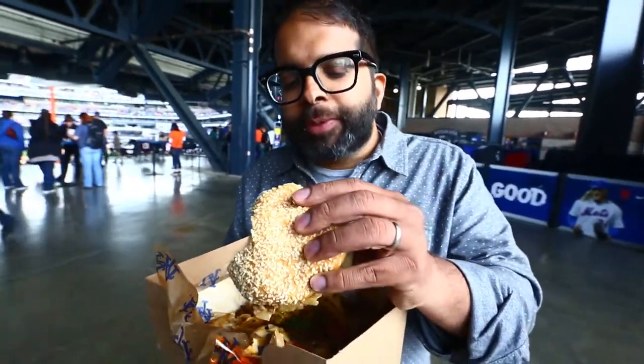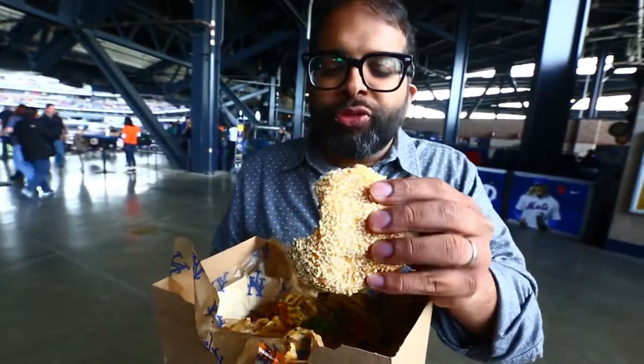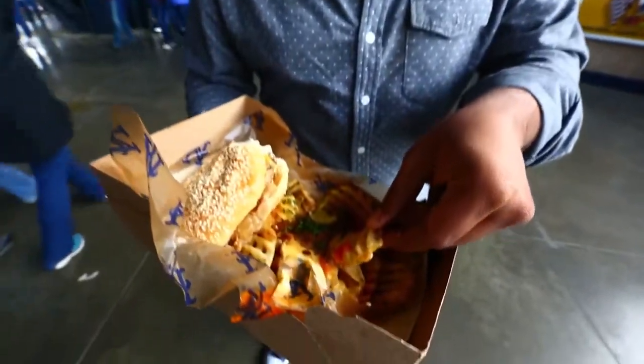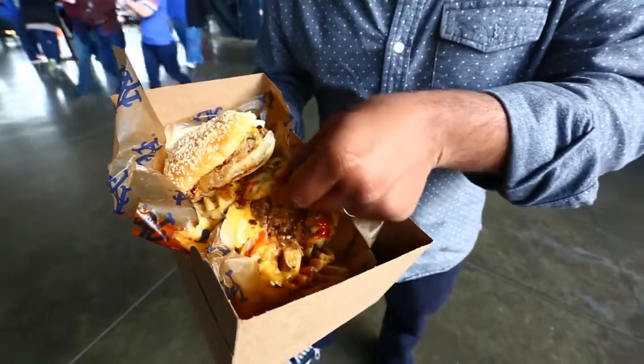It's a pretty solid burger. Kind of hard to mess up a burger. They didn't do that here. The French fries, same bacon jam, cheese sauce, a little bit of diced chives. You don't see chives at a ballpark very often.